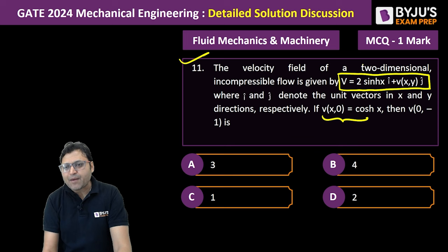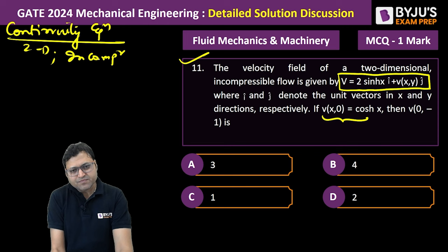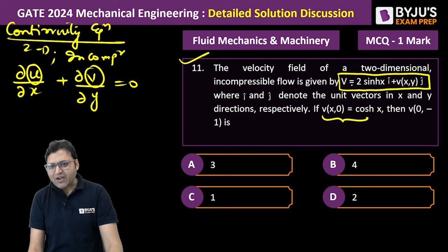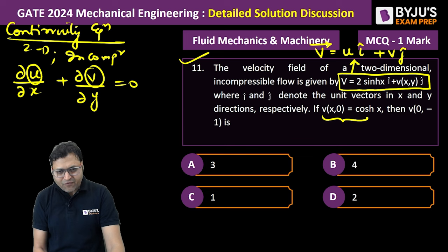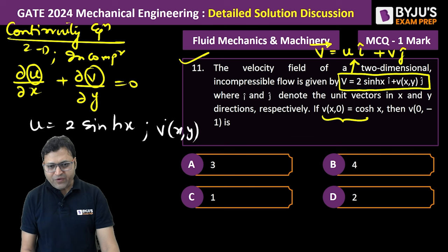continuity equation, do you guys remember? Continuity equation for 2-dimensional incompressible flow. The continuity equation says del u by del x plus del v by del y is equal to 0. So put the value of u and v. If we compare this velocity profile with the general velocity vector V equal to u i cap plus v j cap, then from here the value of u is equal to 2 sine hyperbolic x, and the value of v is v of x, y. Right? Put the value.